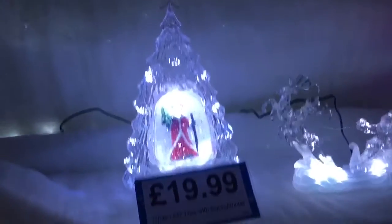The local garden centre and it's Christmas heaven. Christmas heaven. Oh, Christmas heaven. Just a minute, we're not going. 25 quid. Wow. No, for the lasers then. Christmas heaven. Or what?